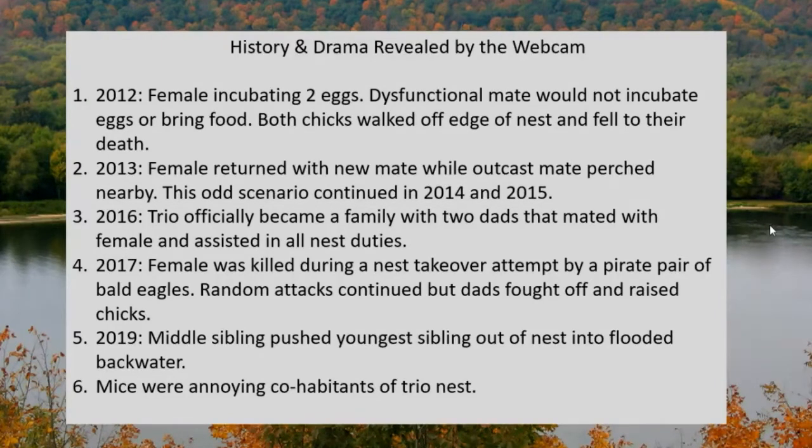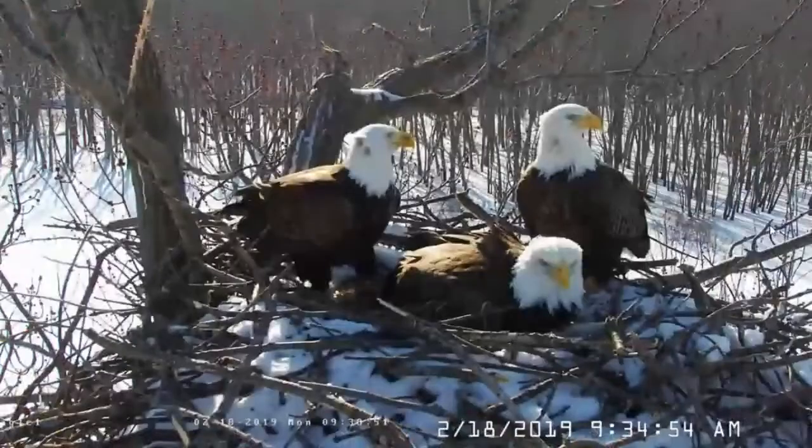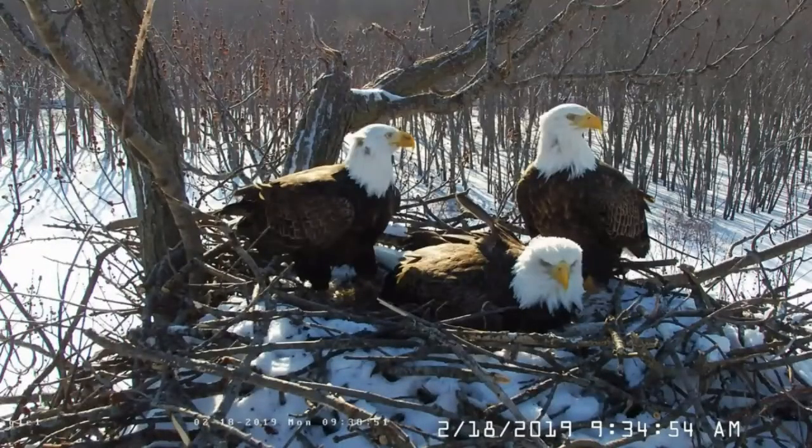And one of the more interesting things is mice were annoying cohabitants of the trio nest. When you watch them at night, mice would run around the nest and just irritate the heck out of the eagles. Okay. Next slide.